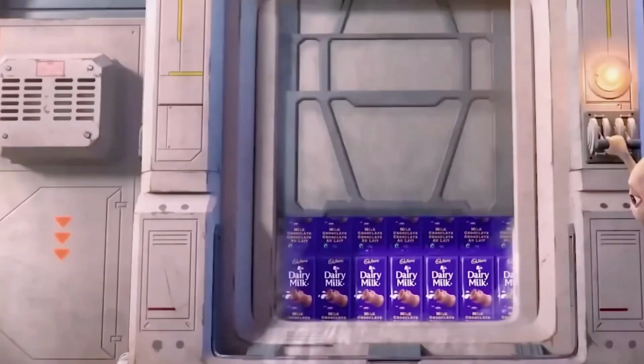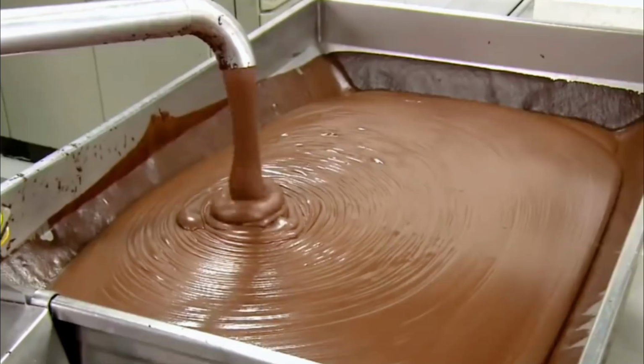For Cadbury, this step is vital. It's here that the signature dairy milk taste is born.